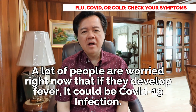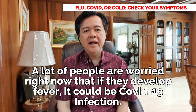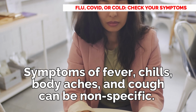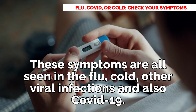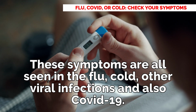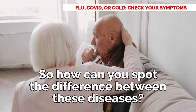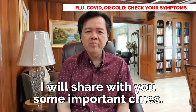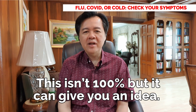A lot of people are worried right now that if they develop fever, it could be COVID-19 infection. Symptoms of fever, chills, body aches, and cough can be nonspecific. These symptoms are all seen in the flu, cold, other viral infections, and also COVID-19. So how can you spot the difference between these diseases? I will share with you some important clues. This isn't 100%, but it can give you an idea.